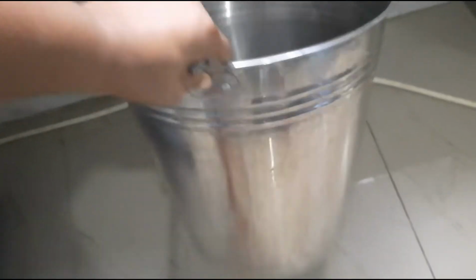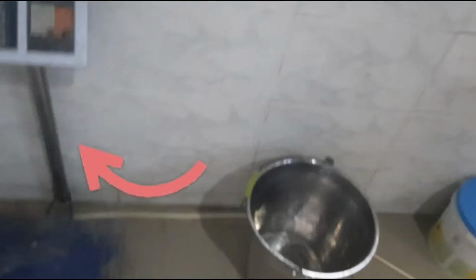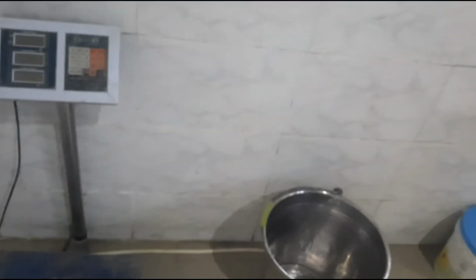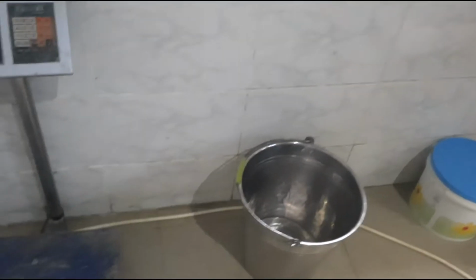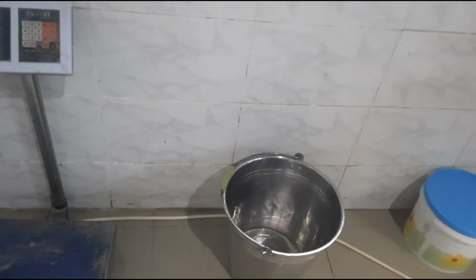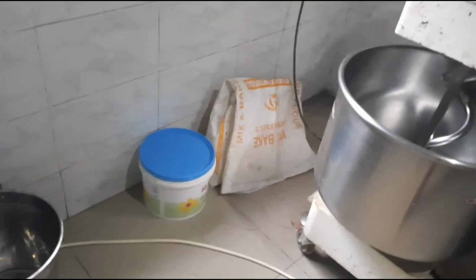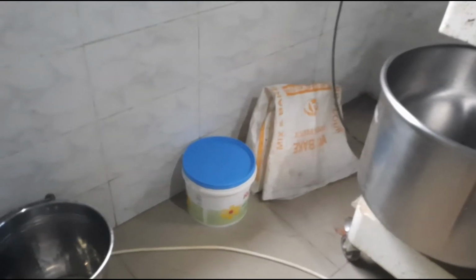Then this is the scale. I told you this scale is very important. I use that scale to measure my flour. I have a half bag mixer, not a 1 bag mixer. So that half bag mixer, I can't put 1 full bag of flour in it. So I usually use this scale to measure the flour into 2. That's half bag. A bag of flour is 50 kg. My mixer is too small for a 50 kg flour, so I have a half bag flour. I usually use that scale to measure it, and that's my mixer right there.